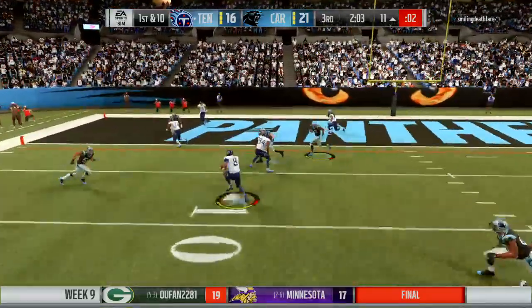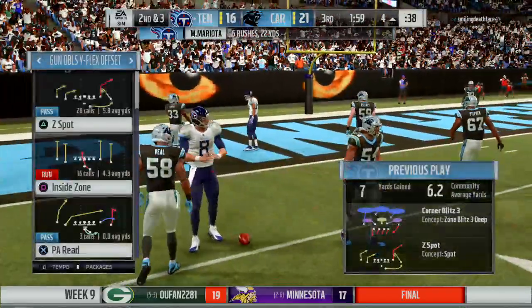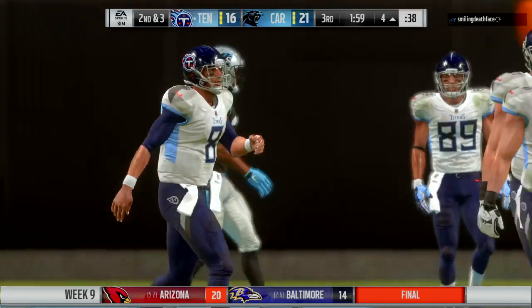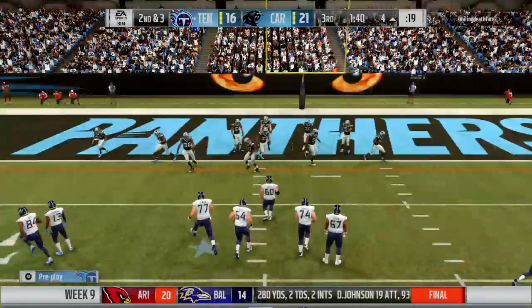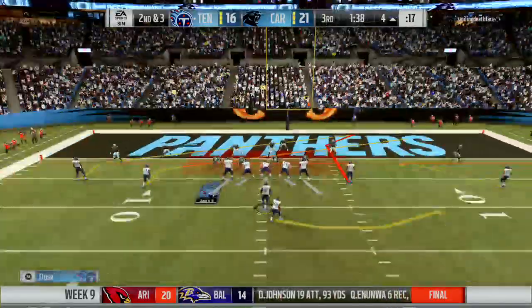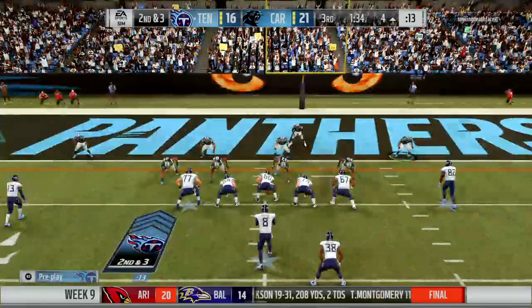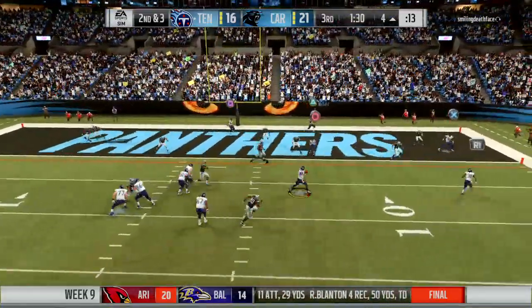Buying time to his left. And he slides to avoid the hit. Nice work to get 7 out of that, and it's second down. They brought the blitz that time, and I thought they were going to get to him, but instead he flipped it on its ear and ended up picking up positive yardage. I thought he was dead to rights, but you are exactly correct, sir. Able to turn that into a positive gain. Mariota now on second down. Flushed out right.